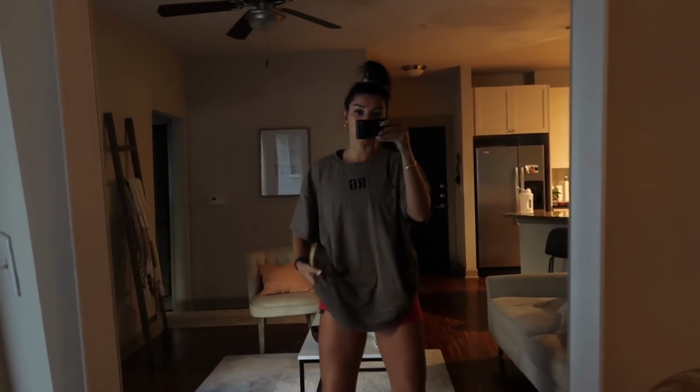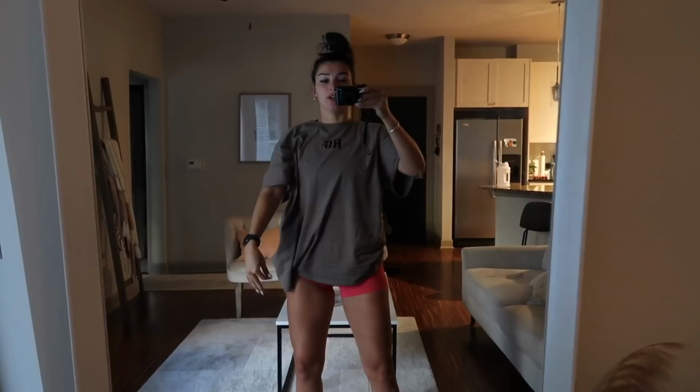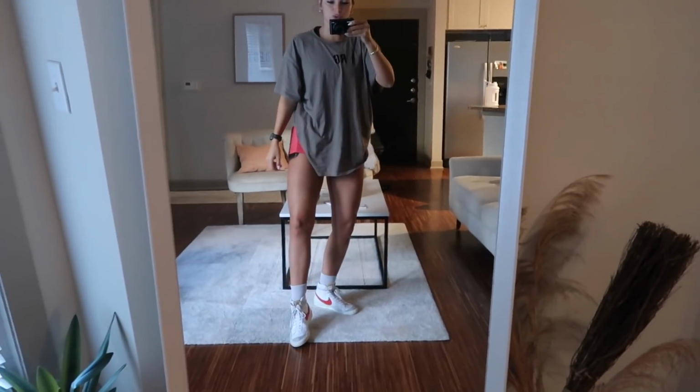All right, quick little outfit check. We are wearing a Rawgear t-shirt and Alphalete sports bra. This is brand new. I just did the try on a haul for it. It is the Trinity one. We're in a small. These are the only shorts I still own from Gymshark. It's the Whitney Simmons from last year. Literally the only thing I wear from Gymshark still. And then shoes are the Blazers.